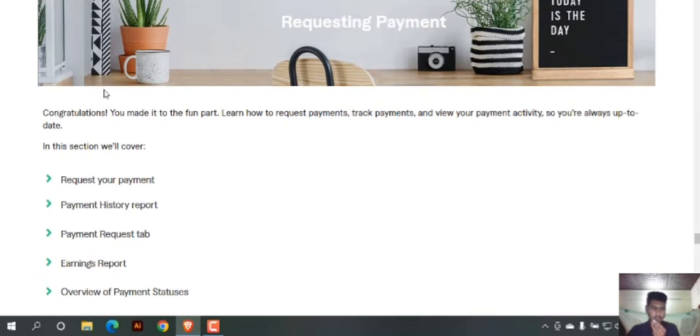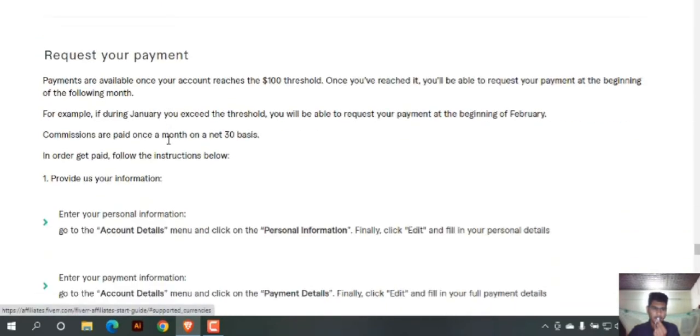Congratulations, you made it to the fun part. Learn how to request payment, track payments, and view your payment activity so you are always up to date. In this section, you will cover how to request your payment.